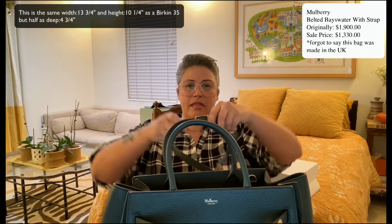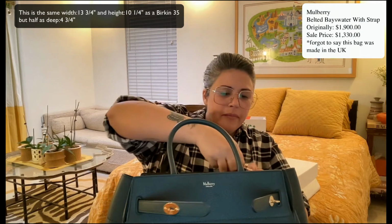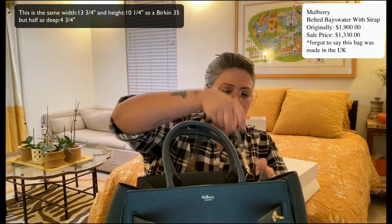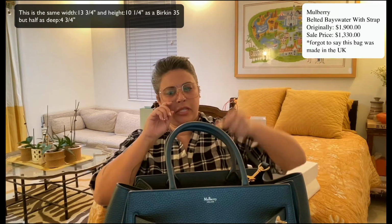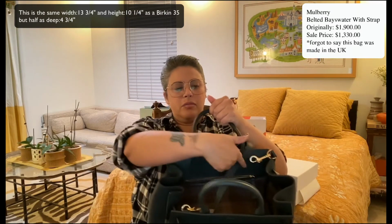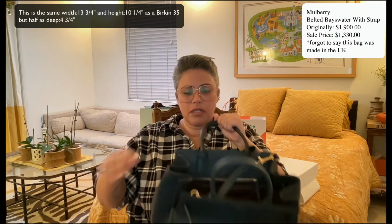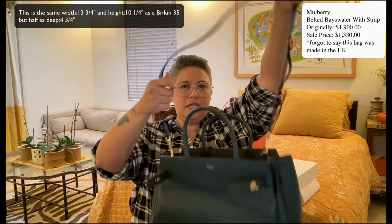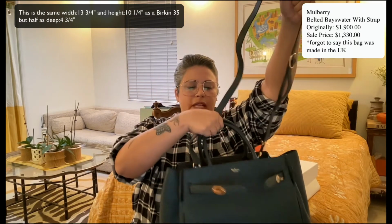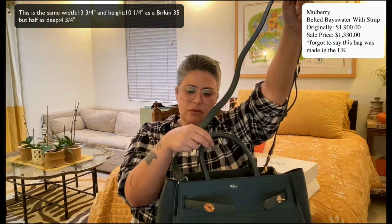So this comes with an adjustable strap with the buckle. And what's cool is the little loops for the strap are on opposite sides from each other. Sometimes in bags, I see that they put the loops both on the back, so when you're wearing it, it kind of falls forward. But because this has the loops on the alternating side, it's more likely to keep your bag steady and upright instead of falling forward.